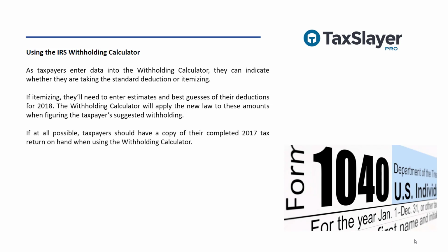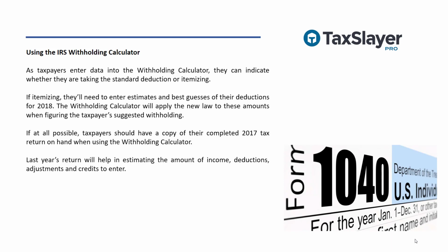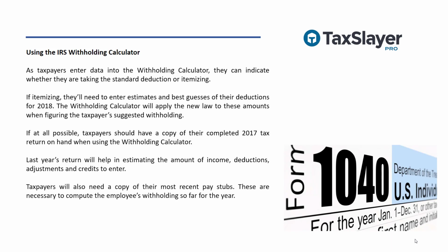If at all possible, taxpayers should have a copy of their completed 2017 tax return on hand when using the withholding calculator. And again, this is something that you can help your clients with. Last year's return will help in estimating the amount of income, deductions, adjustments, and credits to enter into the withholding calculator. Taxpayers will also need a copy of their most recent pay stubs. These pay stubs are necessary in order to compute the employee's withholding so far for this year.